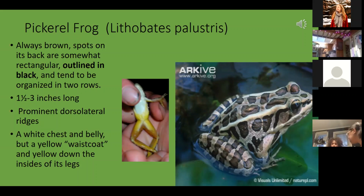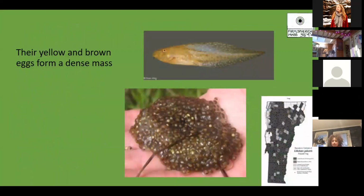And they hang out near ponds. They often are found near beaver ponds, and I often find them at beaver ponds. And then their eggs are pretty cool. They're almost like golden, and they are dense masses, just like that.